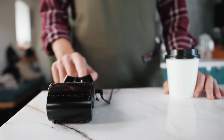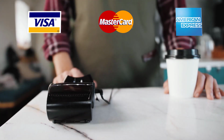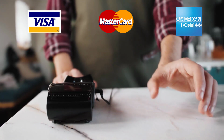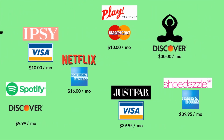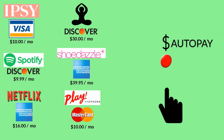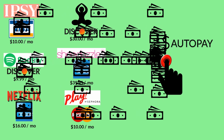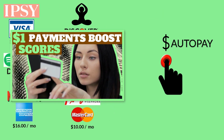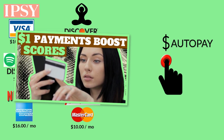Start by making small transactions with every card you have. Any card with a Visa, MasterCard, or Amex logo on it can be easily utilized with small transactions. Simply buy something from a merchant or online for as little as possible. Then set that card to auto-pay from your checking account. Rinse and repeat with all your other cards. I go into detail on how to do this in one of my other videos that shows how anyone can improve their score with simple $1 payments.